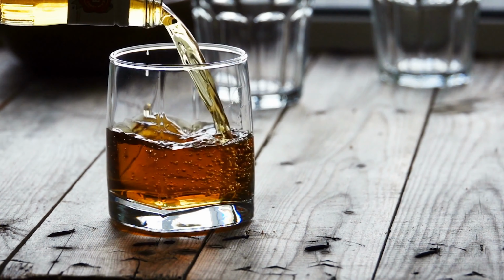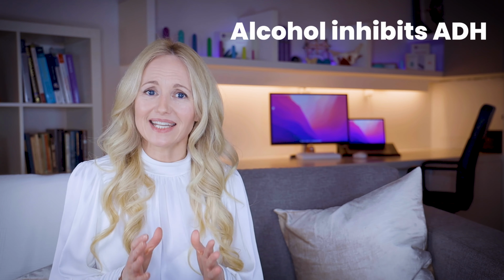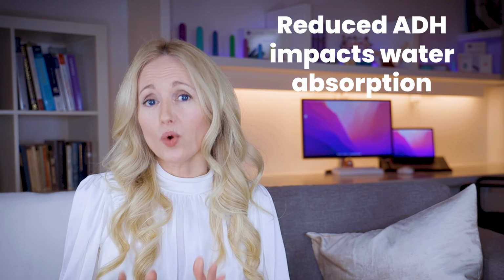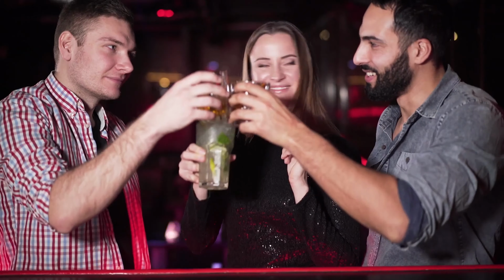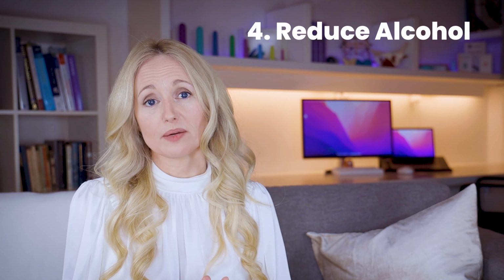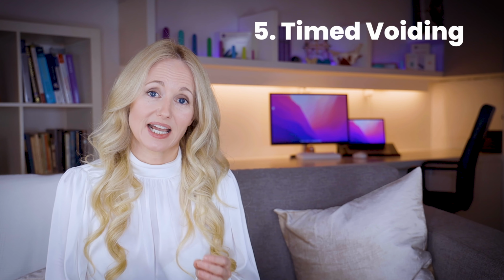Alcohol is a bladder stimulant, so it can trigger symptoms of urgency. It inhibits ADH, which is a hormone that helps conserve water in the body. And with reduced ADH, the kidneys won't reabsorb water as easily, leading to the bladder filling more quickly. This is why a drinking session may have you running to the toilet constantly, so reducing alcohol consumption during bladder retraining can be helpful.